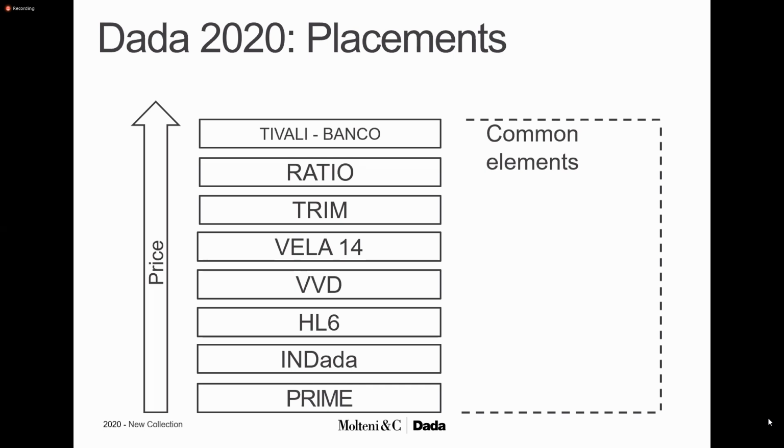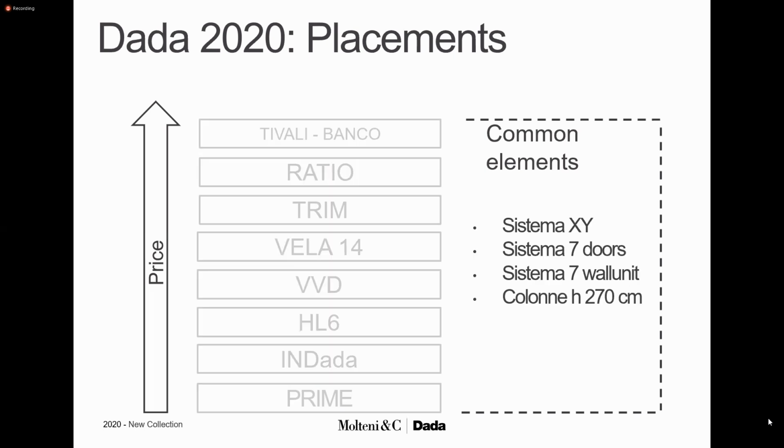Especially regarding these 2020 novelties, we will find in both cases something new to discover together. For the common elements: the Sistema XY, Sistema set doors, Sistema set wall units, and the columns 270. We will go deeper into all these details. These are novelties available for all the kitchens, and for this reason they represent novelties for the common elements chapter.